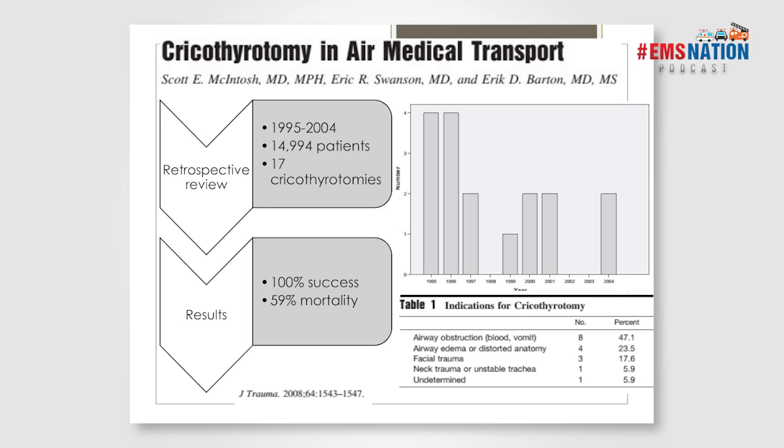So let's look at ourselves. There is only one study out right now that has looked at critical care or medical transport in the United States and what surgical airways we have performed. They looked at 15,000 transports and found 17 surgical airways. So again, we have a very low number. What's nice in this study is they got them all. So while we were able to perform it very successfully, they still had a nearly 60% mortality rate.